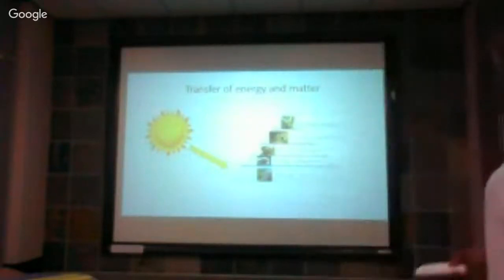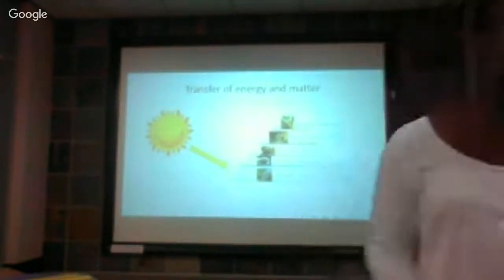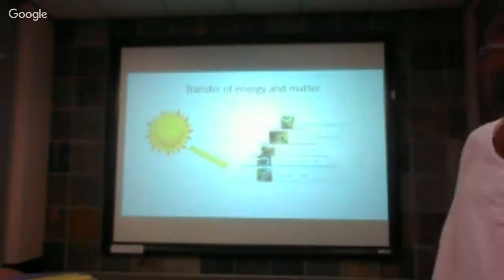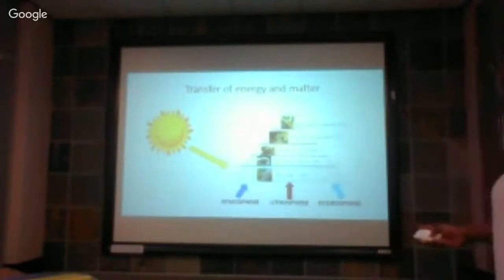But then the question is, where does the matter come from? The producers, it doesn't show where the matter comes from, but it keeps on being there. Nothing is added, nothing is lost. Everything is conserved. So where does the matter come from? It comes from the atmosphere, the lithosphere, and the hydrosphere.